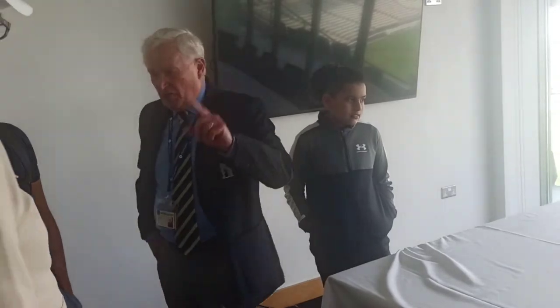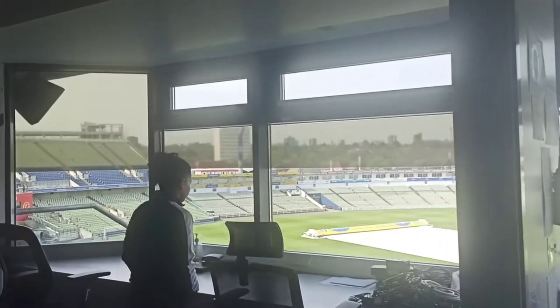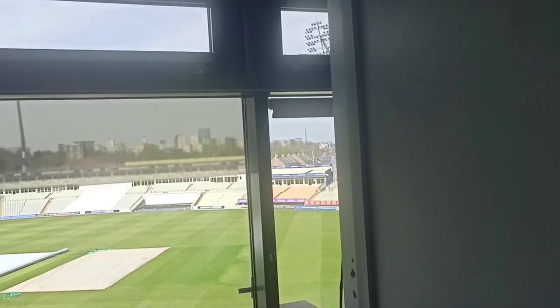Right, let's go look at the real interesting. Scorers, six scorers. Wow. This is a scorer's room, is it? The scorers.